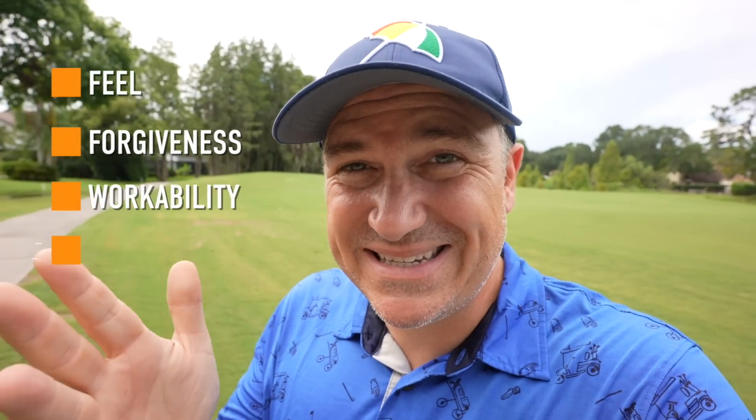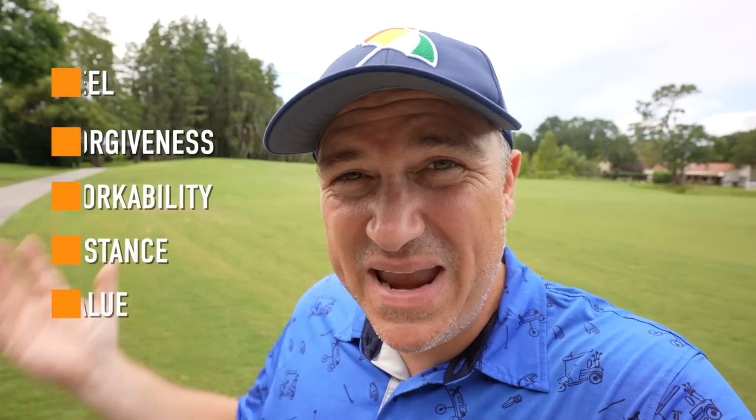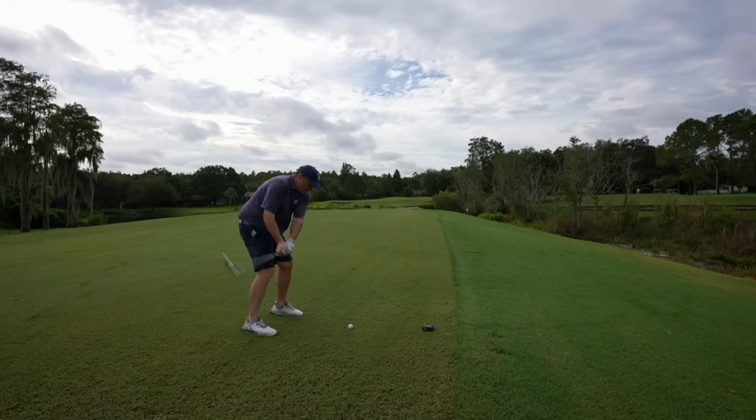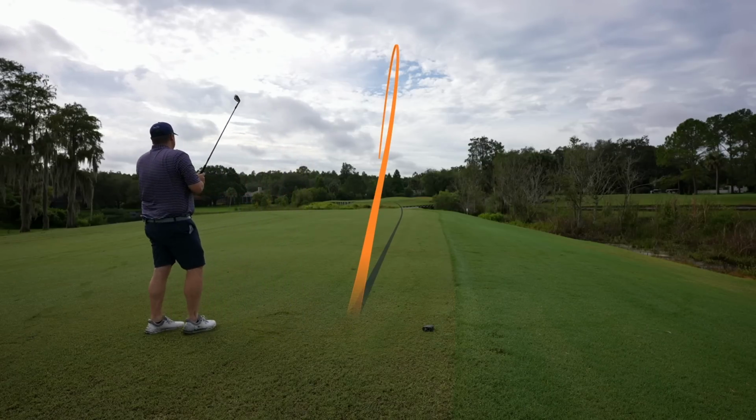The categories that will be deciding the best irons of 2022 are feel, forgiveness, workability, distance, and of course, value. Those 5 categories will be our main grading criteria. I'm gonna give you a first, second, and third for each of those categories, and I'm gonna tell you what I experienced, not only in the simulator, but out here on course. So let's talk about the clubs that were included, as well as a couple of ones that we left out, and I'm sure there will be some really nasty comments about that as well.